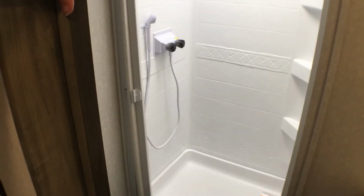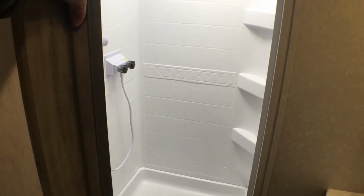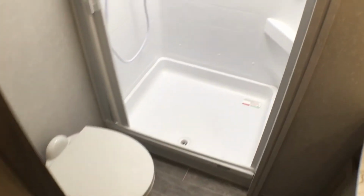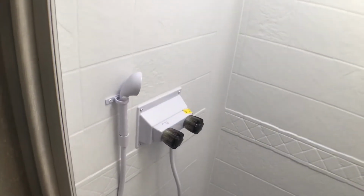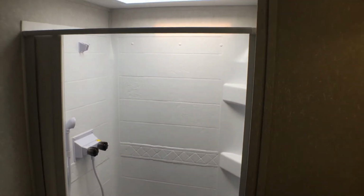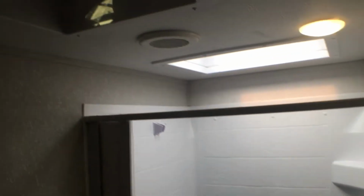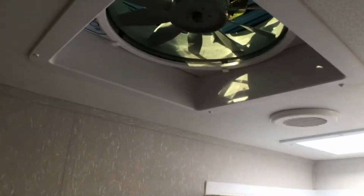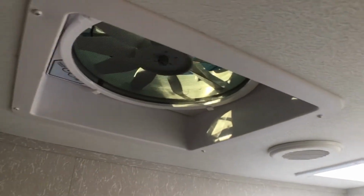Alright guys, so going into the master bathroom, you have a nice pocket door here. Porcelain foot flush lever toilet. You're also going to have a 30 by 36 inch shower with the slow close door, which is pretty cool. Something I really like, you can be upwards of 6'5" and still shower in here comfortably. You're also going to have another Maxxair vent fan right here. This one does not have a remote, but you still have the fan here, which is really nice.